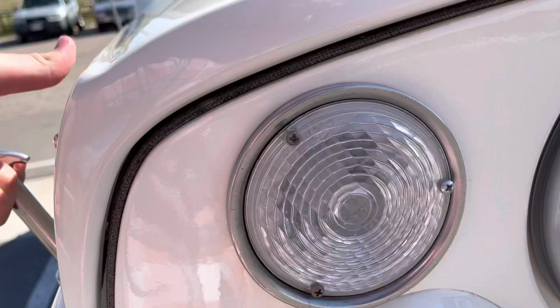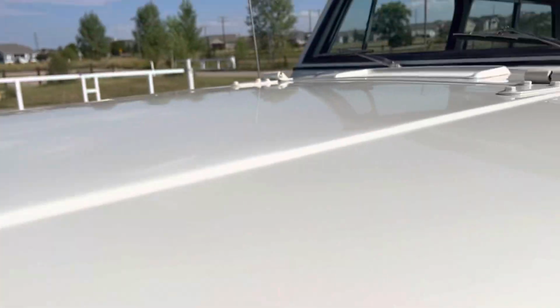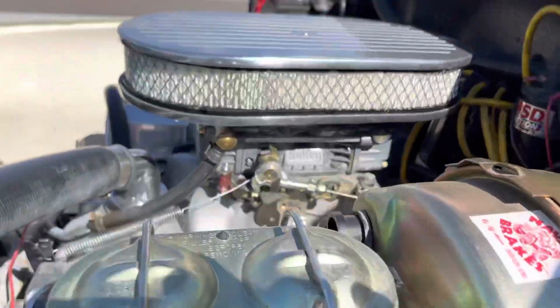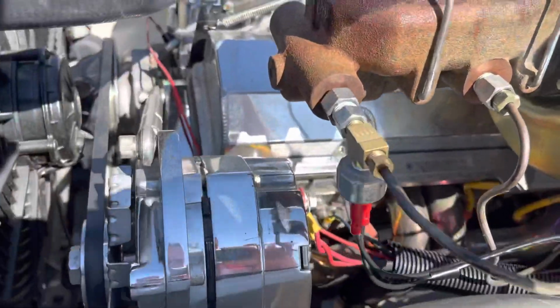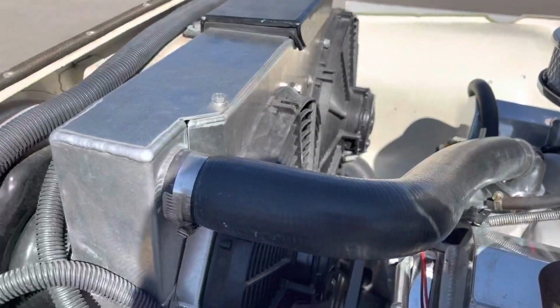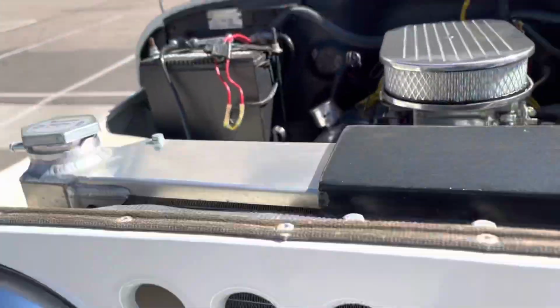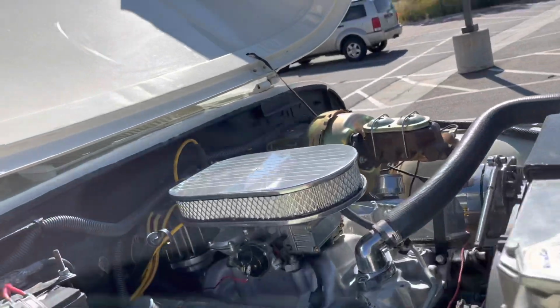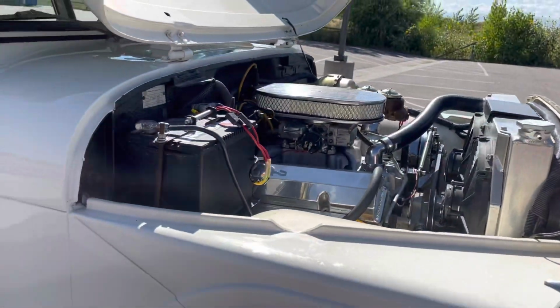Under the hood is a Chevy small block 350 with a Holley 4-barrel carburetor, power brakes, a set of headers on it, an aluminum radiator with dual electric fans, and MSD electronic ignition. It's backed by a Turbo 400 3-speed automatic transmission.